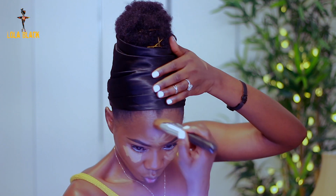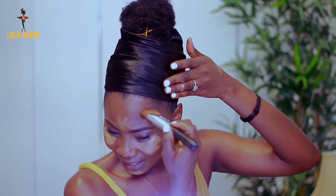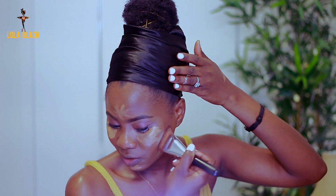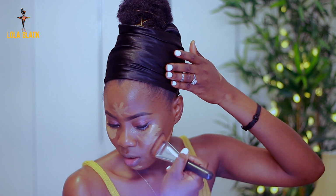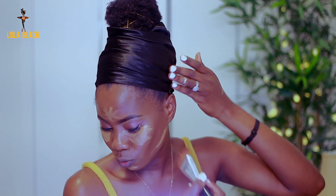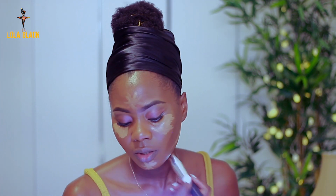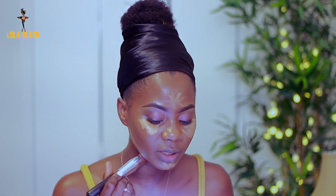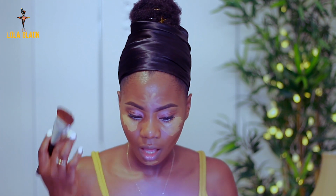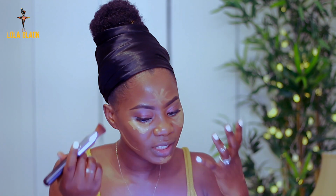I always contour and I do not always highlight, so yeah, I always love to contour because I just really like the shadow that it gives my face. And I feel like this might be a trick for you, if you're having trouble with doing dark skin makeup. You might feel like your makeup does not always come out nice, but that's because you put on so much product and your whole face just looks so white. Like, there's really no separation.